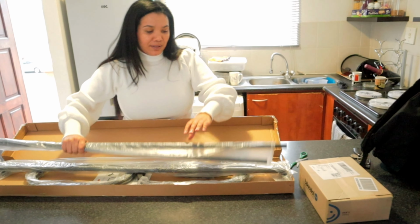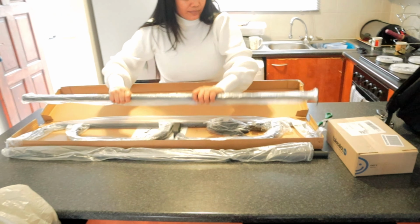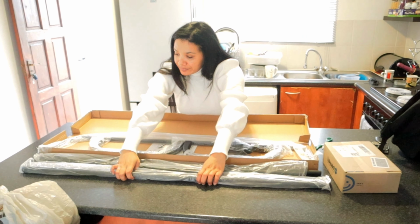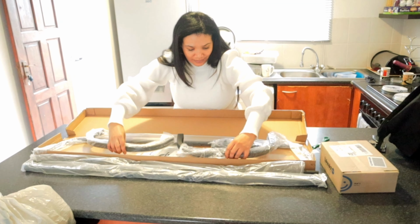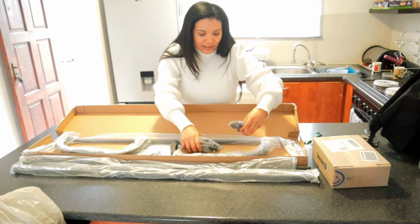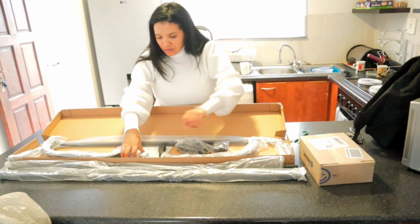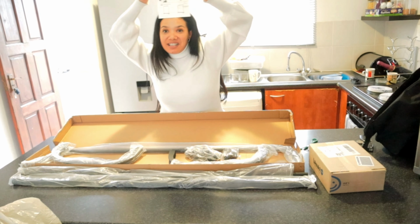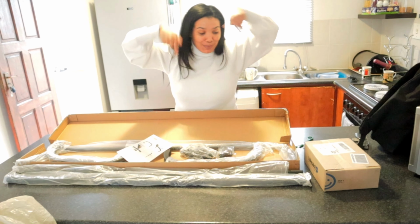So you've got two poles and another two poles, and a handle, and some gadgets, some tools to assemble it, and then your instructions. So Jean's gonna put this together. If you guys can guess what it is, comment down below.